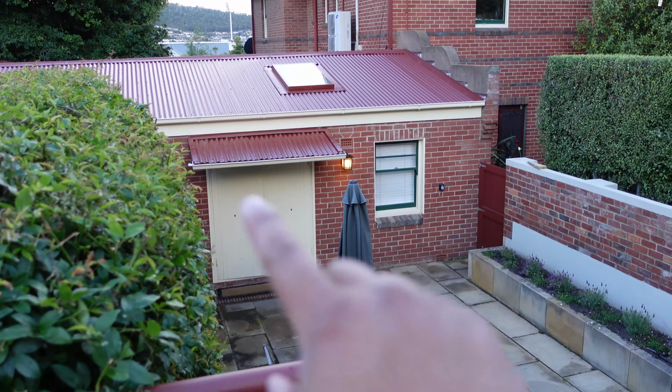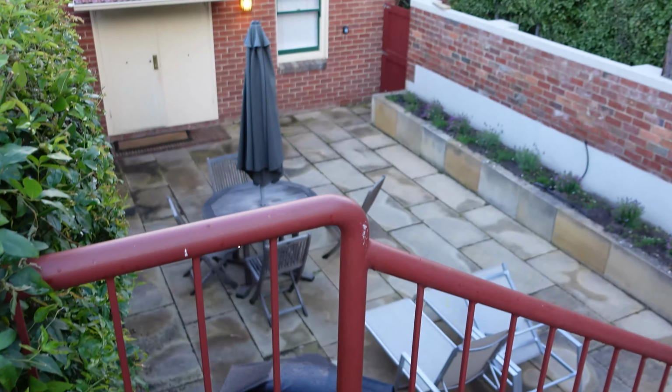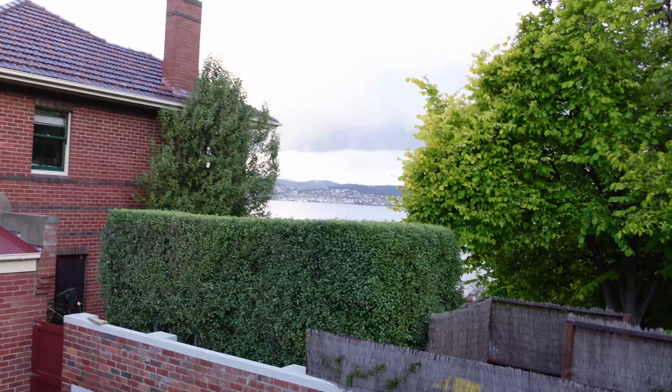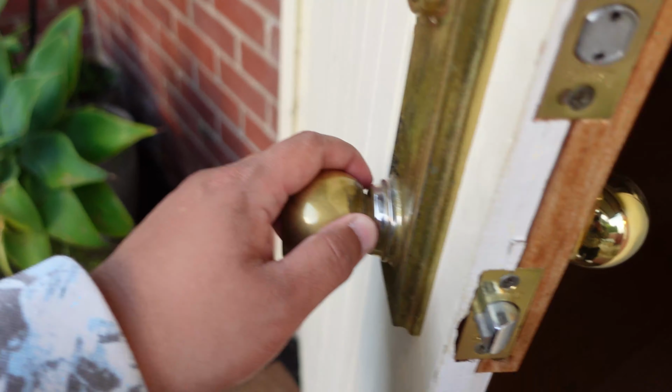So we're going to be doing a little bit of an Airbnb tour now. It's actually quite nice. Let's have a look. That's a little cottage, really nice. You walk down these stairs, you get this little courtyard here. And over there, I don't know what it is. It's just all really by the water. It's so close. Can you hear that? Anyway, going inside, this is what it looks like.